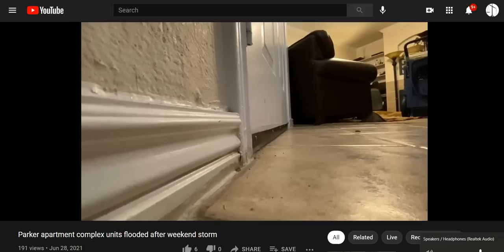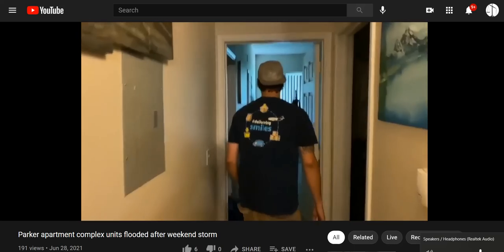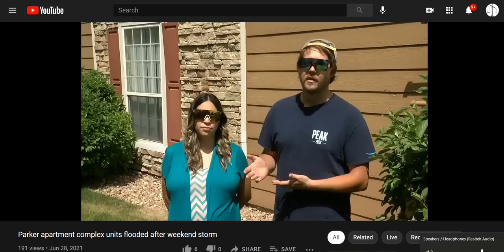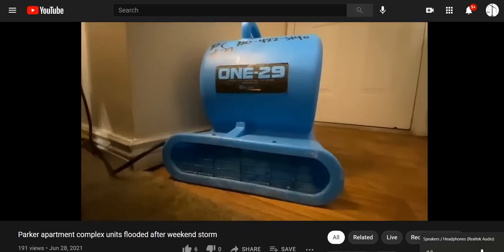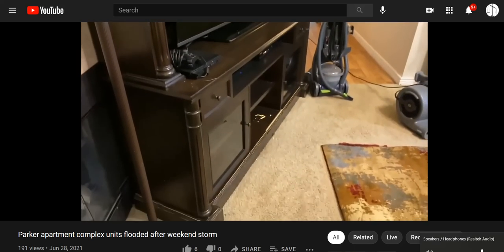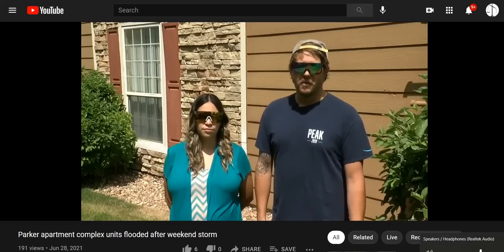And now, with a 2-year-old son and a baby due within months, he's worried about continuing to live in this apartment. I feel like it's going to take longer to get this place fixed up than she is going to be pregnant. So by that point, we don't want to bring a newborn into this apartment. Management quickly provided the Martin family with fans and will help extract the water. But Martin would like to be moved into a different unit. The best ideal situation is just move us into an exact same unit, and we'll be happy.